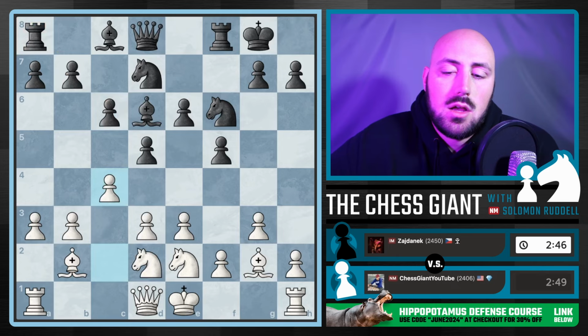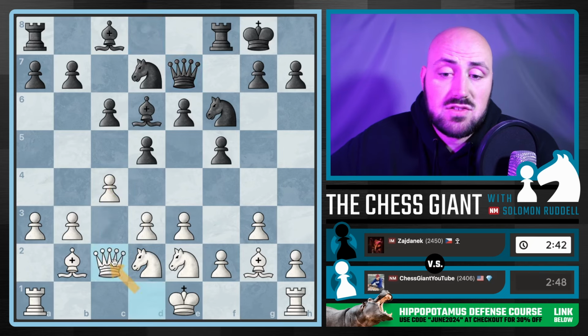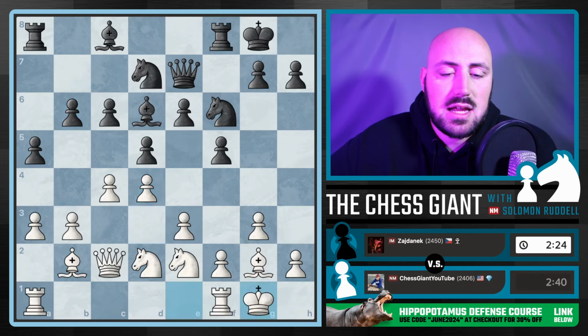So c4 is played. Instead, we see the move queen e7. Notice by playing c4, this does give me the ability to play queen c2. So it gives me a little bit of breathing room for my queen. We see the move a5. I now play d4, advancing in the center. b6, I castle kingside. And here I go with the move knight f4.